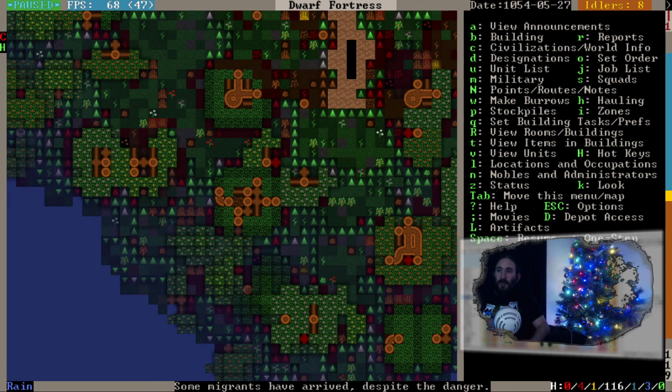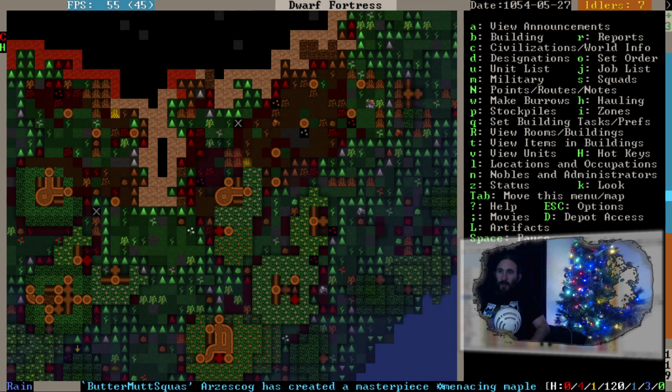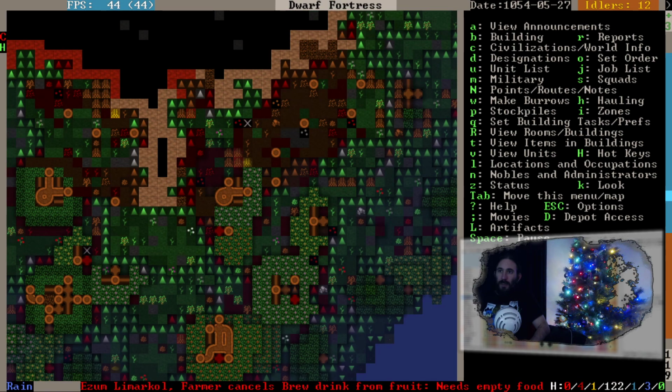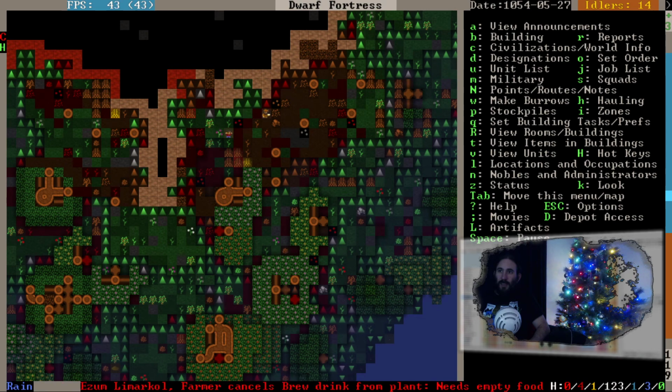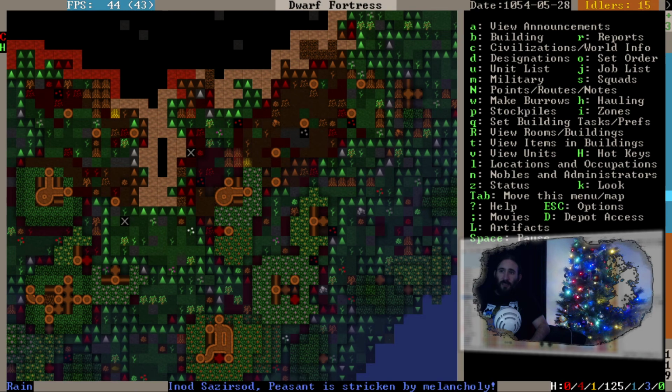Oh, hello. More migrants. Let us resume and allow these little chaps on the scene. Where are they coming from? Presumably the top of the map. Oh, yes, I see the stream of dwarves charging in. Here they come. It looks like there's quite a few of them. We had 88 adults and 38 children before they arrived.